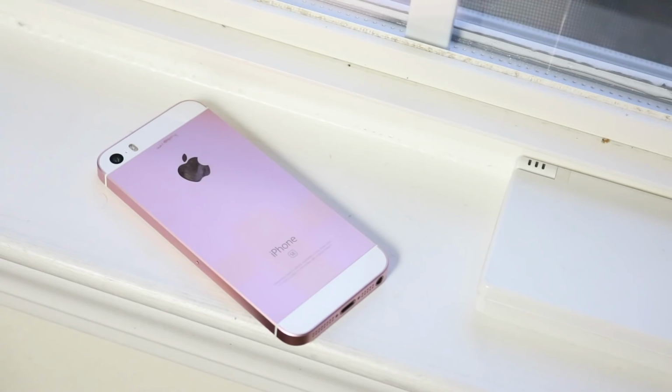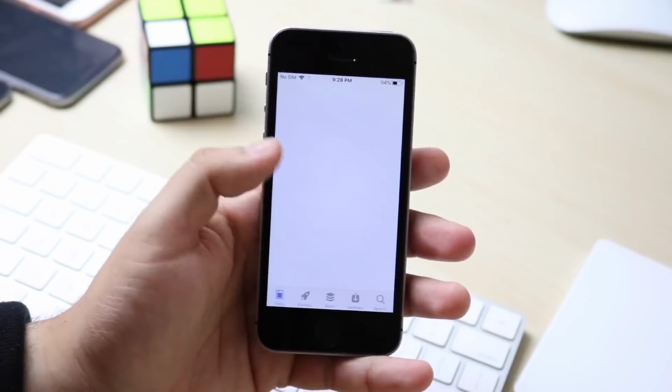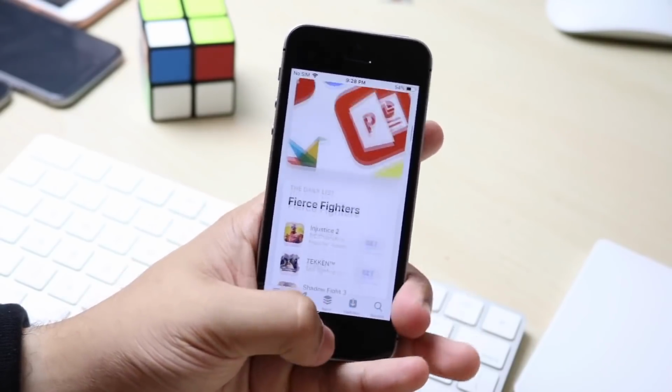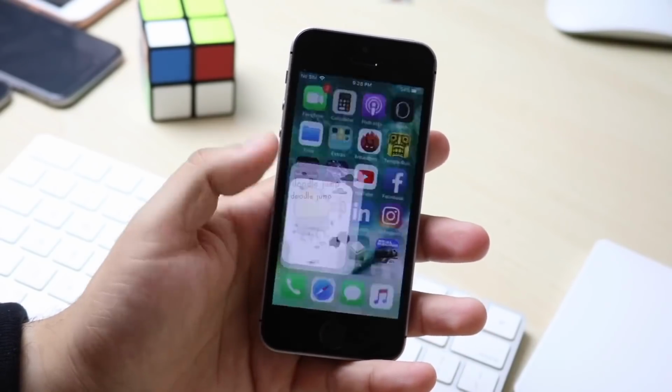And going forward with the stability and just the support of this phone, it's definitely going to get the rest of iOS 12. And after that, it's going to get iOS 13 as well, in my opinion. But I think it's going to stop there. I don't think it's going to go any further after that. Now, I really hope I'm wrong. I hope it does get iOS 14.